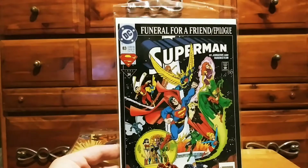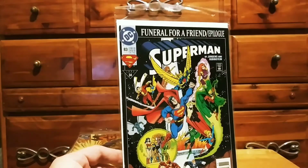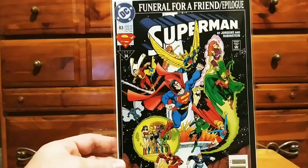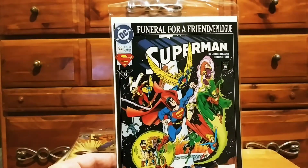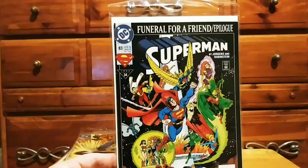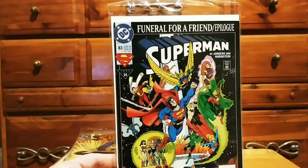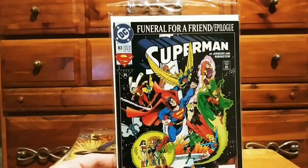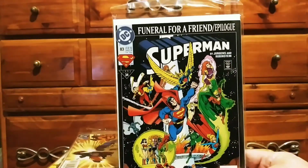I've got Superman 83. This was the epilogue to Funeral for a Friend. Very cool issue. I remember this issue in particular because this was one that I picked up walking to school. I stopped at a gas station. I picked this up on my way to school just like I did with the Action Comics 688. And I actually read this while I was in detention. So I guess that's why it sticks out in my mind.